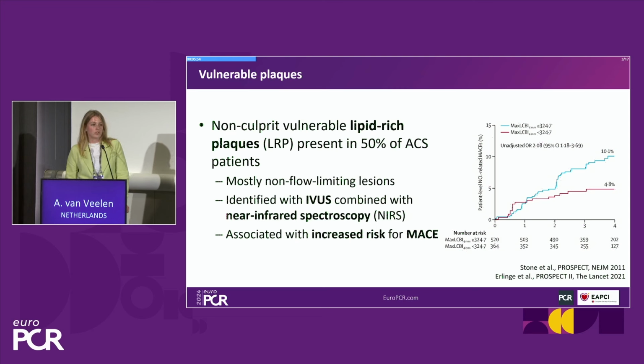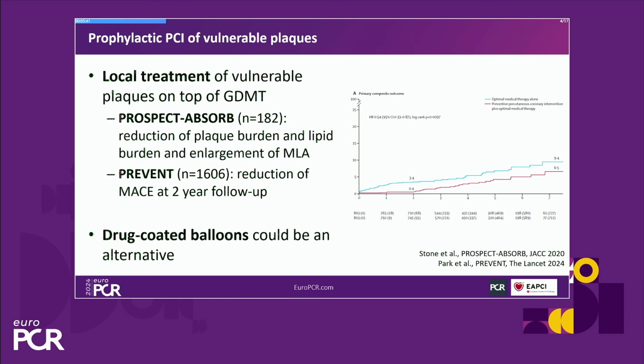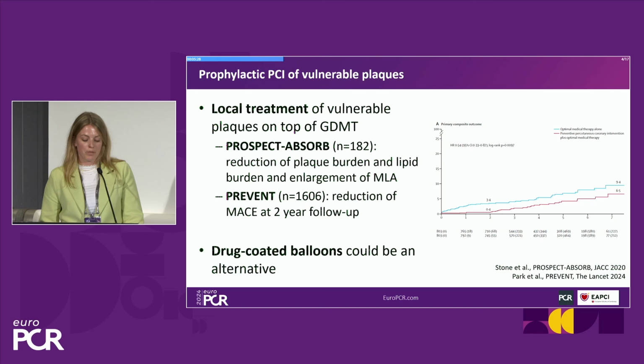And the presence of additional non-culprit lipid-rich plaques is associated with an increased risk for MACE, even despite guideline-directed medical therapies. So therefore, local treatment options are being explored on top of these guideline-directed medical therapies. And there have been 2 studies to date that investigated the impact of prophylactic PCI of vulnerable plaques. The first was the Prospect Absorb study that demonstrated that prophylactic PCI with bioresorbable scaffold was able to reduce the plaque burden and the lipid burden and to enlarge the MLA.